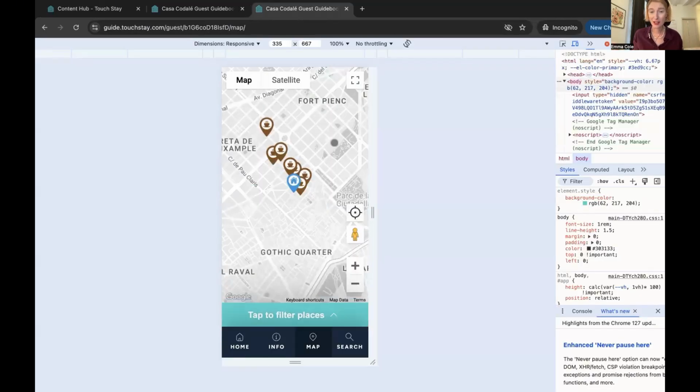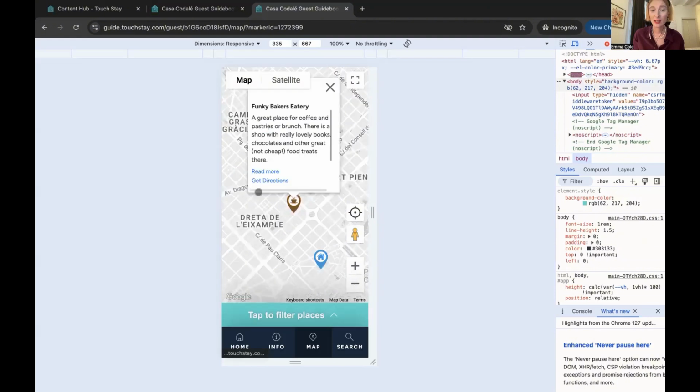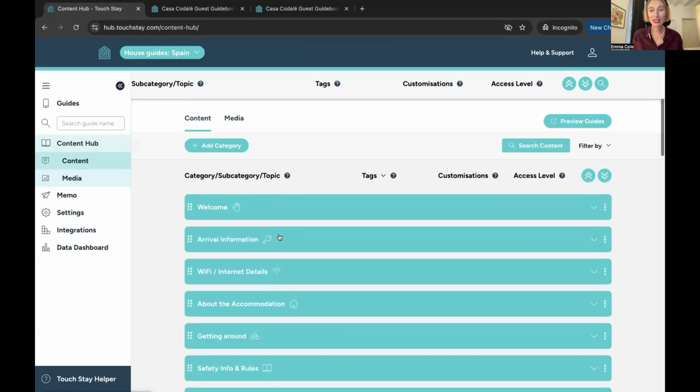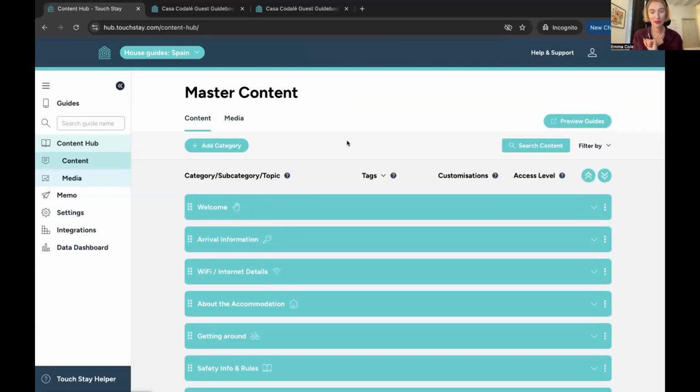So easy for guests to find. And whenever they click on a pin, they've got information that I've added in. They've got driving directions, really easy for them to get around, and really feel like they've got a little concierge in their pocket. Awesome. Now, I just mentioned tags. So let me tell you what those are briefly.